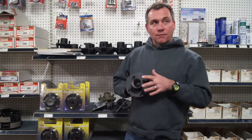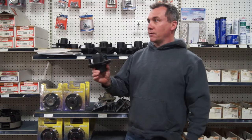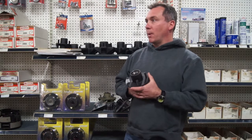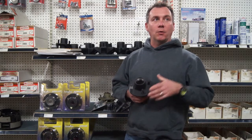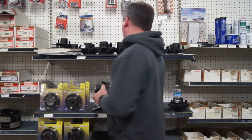But if it's 4 bolts, there is only one 4-bolt pattern. So if they come in with a hub that looks like this, you match it up, and you don't have to worry about it. 4 bolts, 4 on 4 is the same. Same thing if you're helping a customer with a tire and wheel assembly or a rim. A 4-bolt pattern is a 4-bolt pattern. You don't have to worry about it.